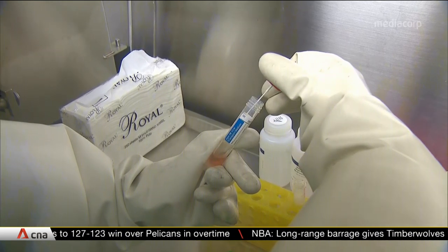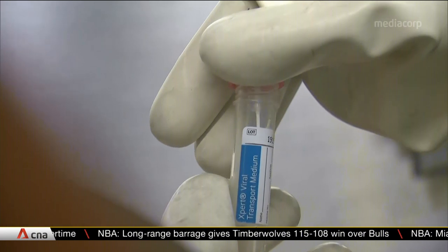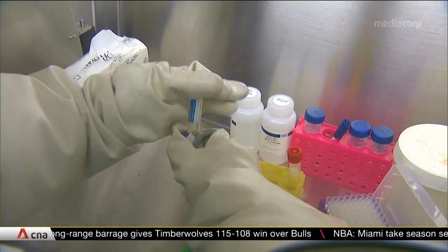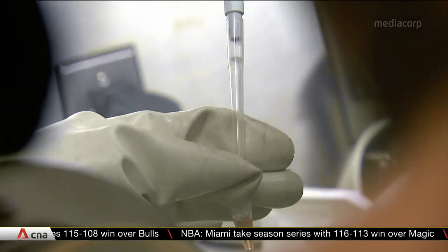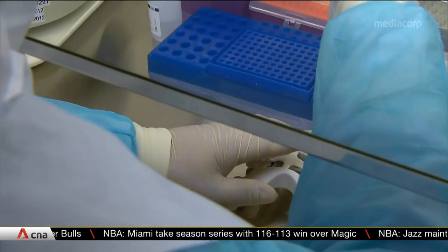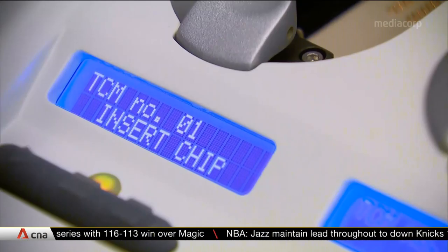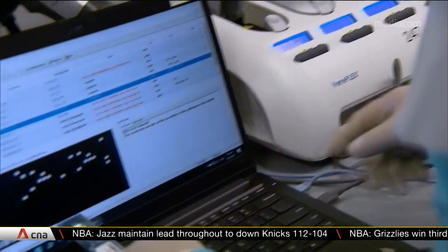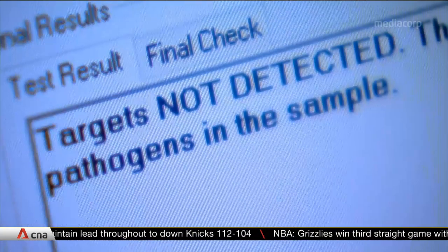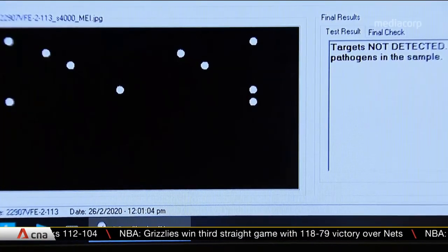Tests from all checkpoints will be brought to this Home Team Science and Technology Agency lab at Pasir Panjang, where scientists will determine if a sample contains the virus. The process includes extracting the virus before different reagents are added. The DNA is then duplicated using this device before results are established. Officials say the tests are more than 99% accurate, and the process takes only 3 hours.